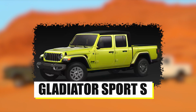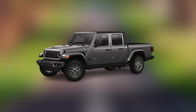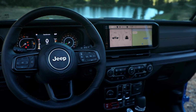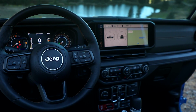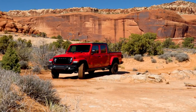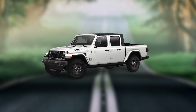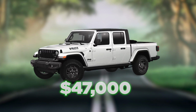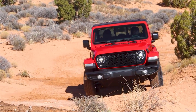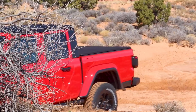The Gladiator Sport S will now start at a little less than $44,000, and we'd say that you should just save your money and go for regular Sport. Yes, you will be getting a leather-trimmed steering wheel, as well as some other quality-of-life features. However, functionality upgrades will be rather limited. Though Willys is, in our opinion, the absolute best value for the money, as for a little more than $47,000, you'll be getting a much more stylish exterior and interior, improved off-road capability, as well as added tech. Nothing mind-blowing, but still worth it in our opinion.